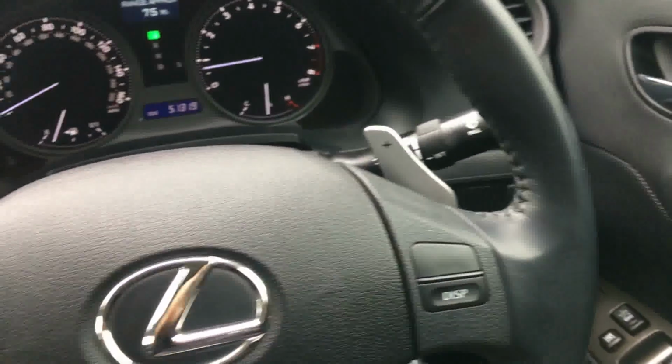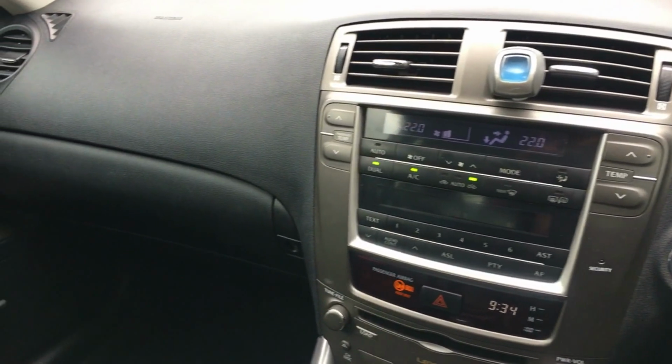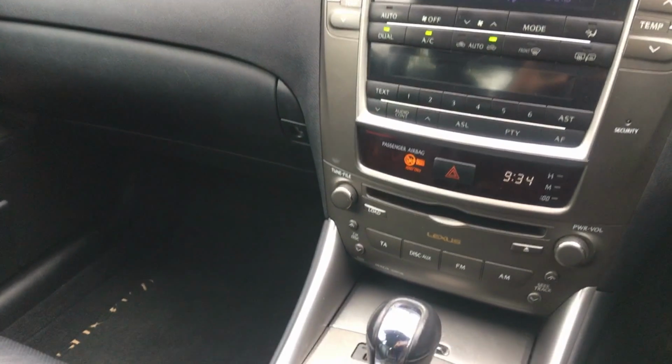It's a very genuine car, this one. One sort of thoroughly to recommend to you. What will follow this video will be a road test of this very car.